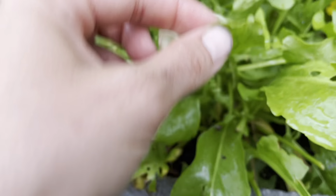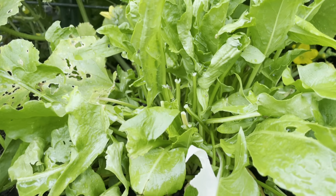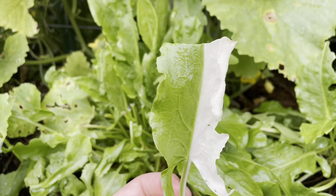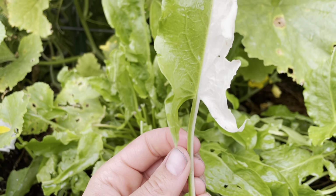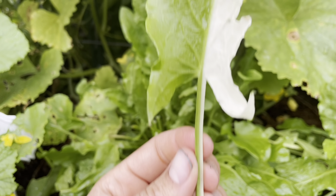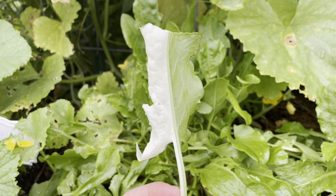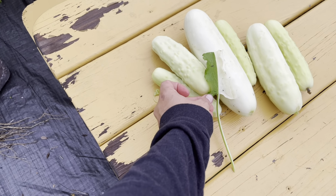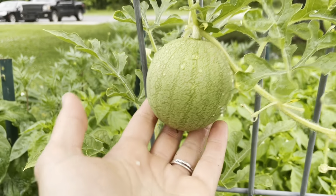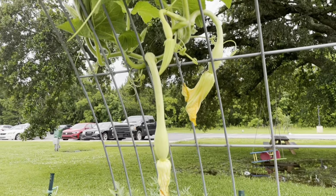I have never seen a leaf do that before. Have y'all ever seen that happen? That's crazy. Have you ever seen such a thing? Half the stem is white, half is green, and half the leaf is white. That is nuts. That is crazy cool.